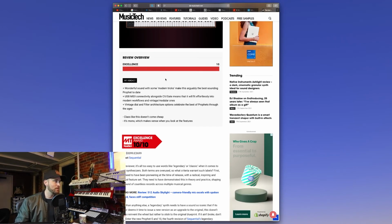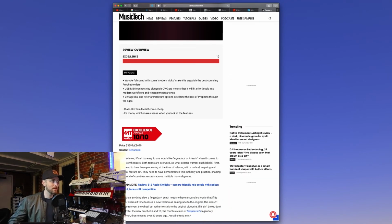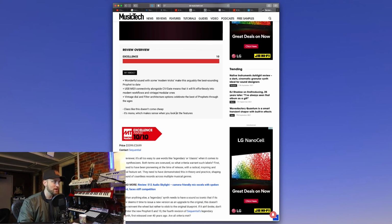Wonderful sound. This is some of the feedback here. It actually got 10 out of 10 on Music Tech, which is wow. They don't score lightly on Music Tech. I feel they're pretty reasonable with their scoring, so they're obviously absolutely loving this thing. So here are the pros. Wonderful sound with some modern tricks make this arguably the best sounding Prophet to date. It has USB MIDI connectivity alongside CV gate, which means it will fit effortlessly into modern workflows and vintage modular ones. And it's got vintage dial and filter architecture options, celebrating the best of Prophets through the ages.